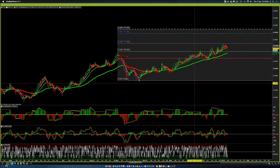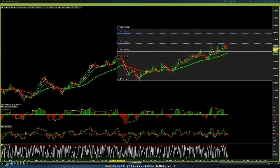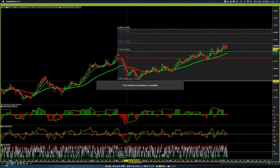And then when it got to the bottom here, for example, we've had this kind of a pullback here, which if I put some fibs on without looking, I could probably guesstimate that that's probably a 38.2 retracement, just to give you some idea of how price action generally moves, right? Just to show you price action and what you need to look for.